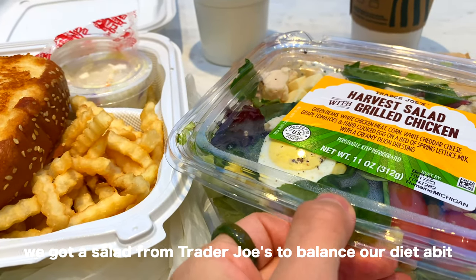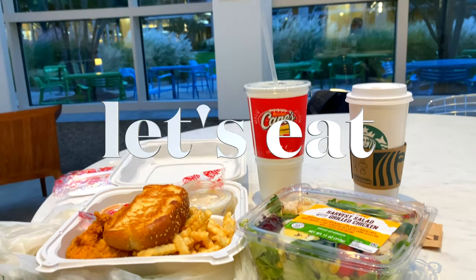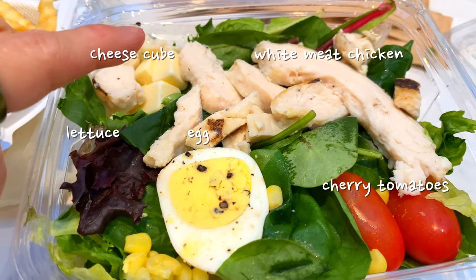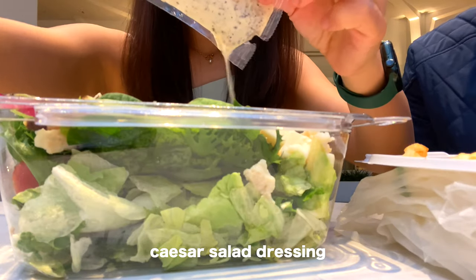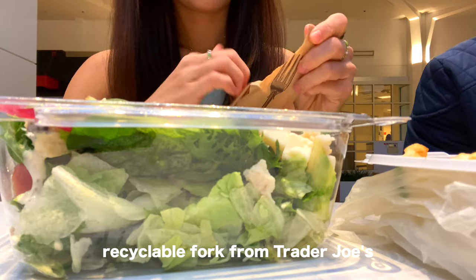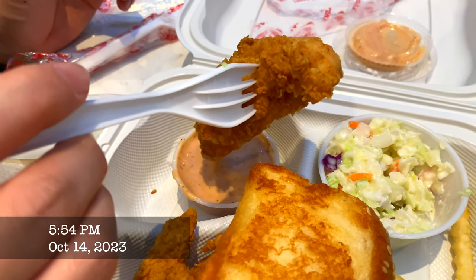We got a salad from Trader Joe's just to balance the diet a bit. Bon appetit with this view. Best view ever in Boston. There is cheese, white meat chicken, egg, lettuce, tomato, and the sauce. The fork from Trader Joe's. This sauce is fabulous.